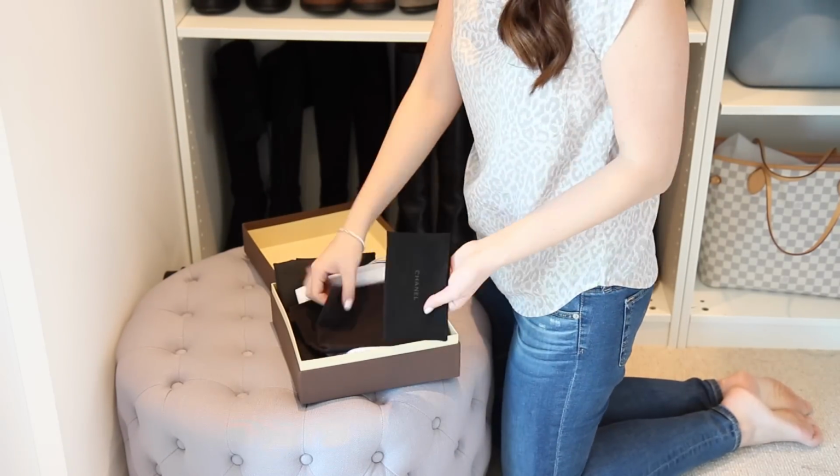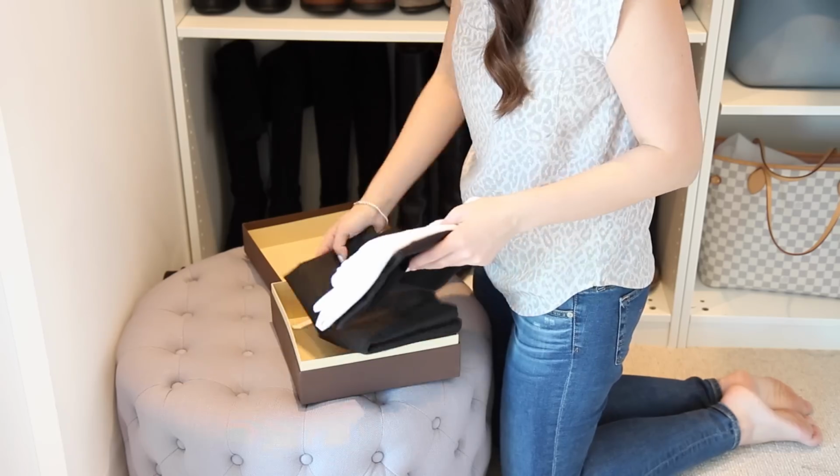I also like to do this with dust bags as well, so I like to keep all of my dust bags in just a few boxes.